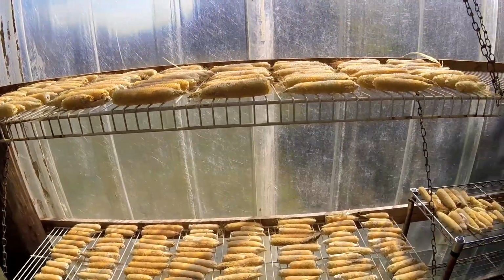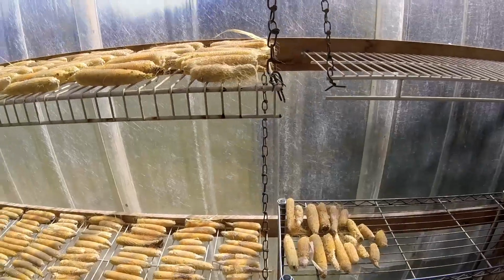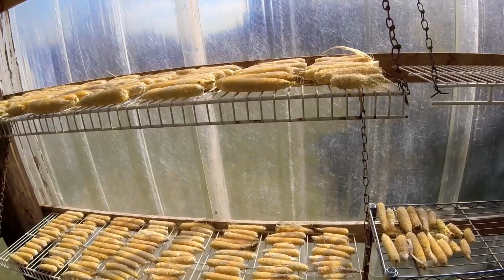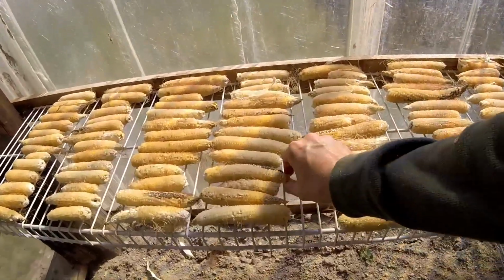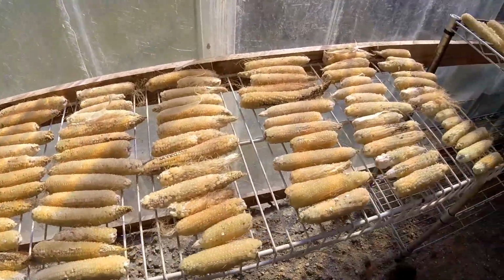Alright, so this is it. This is the entirety of the 2020 popcorn harvest. Considering we had two 75, 80-foot rows, this is very pathetic. The ears didn't fill out all the way. You see a good example of that here because the rain just stopped 2 months ago.